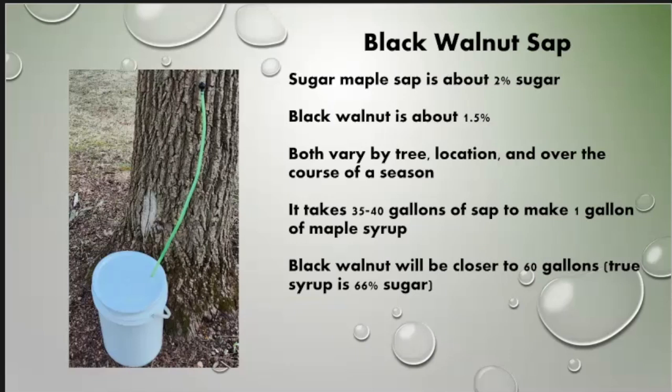So based on going from 2% to 66%, that means you need 35 to 40 gallons of sap to make 1 gallon of maple syrup. So that's a lot of water to get out of there. And black walnuts, if you're at that 1.5%, that means 25 to 30% more boiling, so it's going to be closer to 60 gallons. So it's a more intensive process than it is for maple.